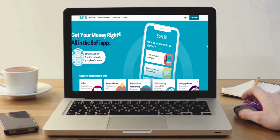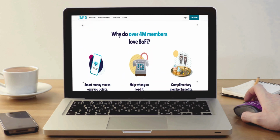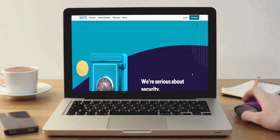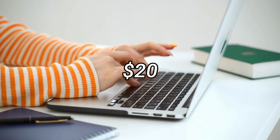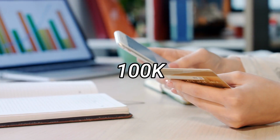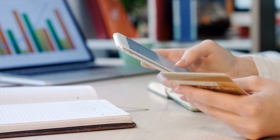The company, known as Sofi, has a checking and savings account option, which makes it a breeze to open a high-interest savings account and earn up to 2% APY on qualifying accounts. Best of all, Sofi never charges monthly or overdraft fees. A $1,000 deposit would earn you an additional $20. A $10,000 deposit would earn an additional $200. A $100,000 deposit would earn an additional $2,000, so on and so forth.